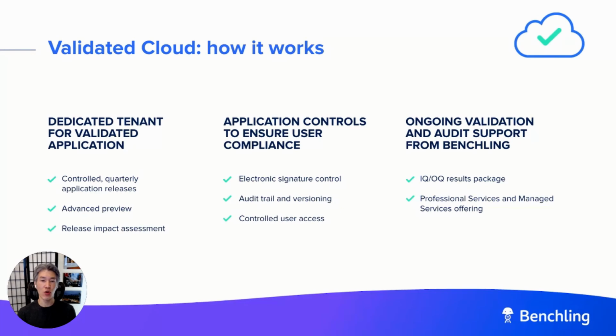Validated Cloud allows you to use core Benchling capabilities in a dedicated tenant, giving you the compliance of a controlled environment while still being able to take advantage of the speed and innovation of a cloud application. Our Validated Cloud releases on a quarterly basis for greater control over upgrades, with additional mechanisms in there to ensure that the Benchling environment can be carefully controlled. There's a preview period before that upgrade to validate the quarterly upgrade before you take it live into production.